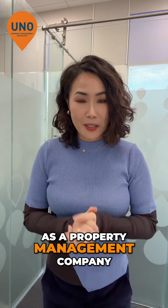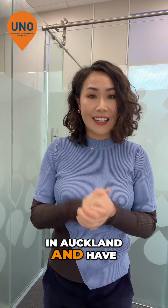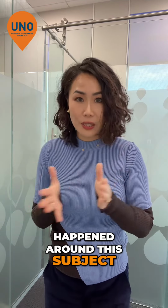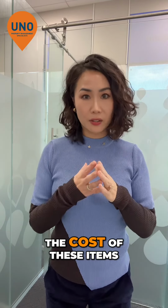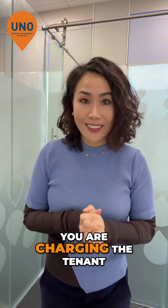As a property management company that has managed a lot of properties in Auckland and has seen a lot of disputes around this subject in the past, our strong recommendation is that you include the cost of these items in the weekly rent that you are charging the tenant.